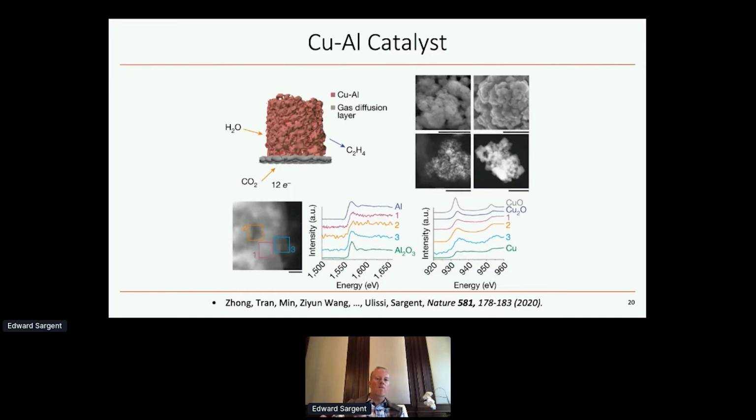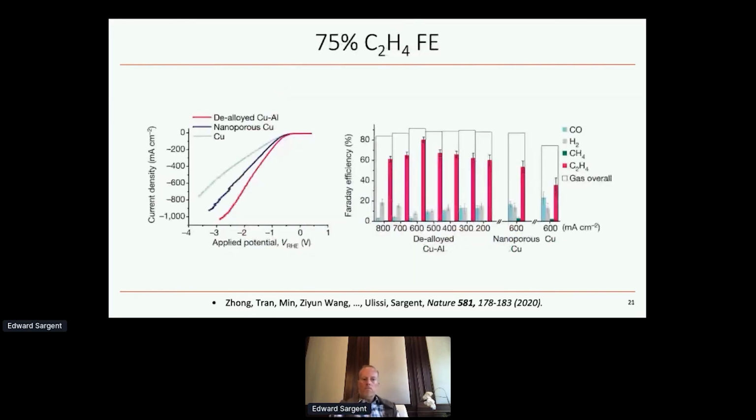So through the kind of magic of nanotechnology, now we have a nanostructured material, which is good for high surface area, lots of interaction with the chemistry that we're doing. And it's got a controllable ratio of aluminum to copper right at that surface. And the surface, of course, is the catalytically active site. And so in this study, we were able to achieve consistently a 75% ethylene Faraday efficiency, and in hero devices, an 80% ethylene Faraday efficiency using what we call de-alloyed copper aluminum.